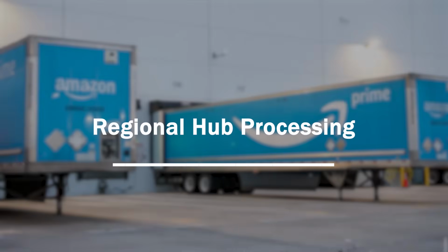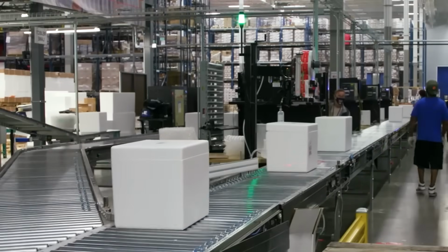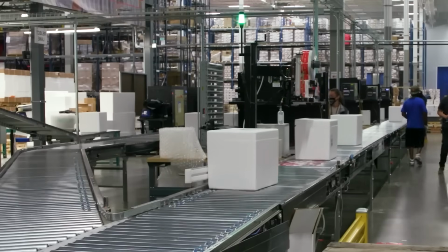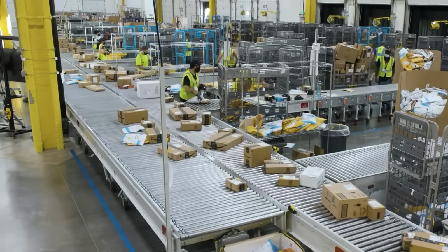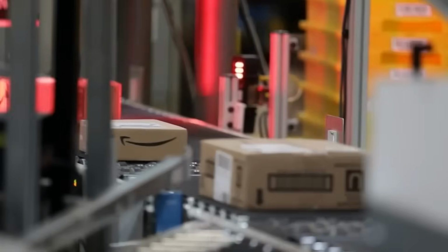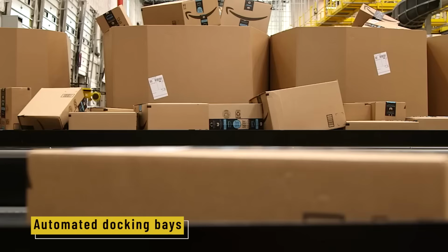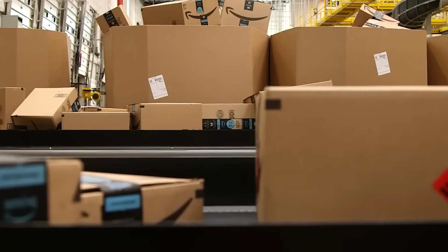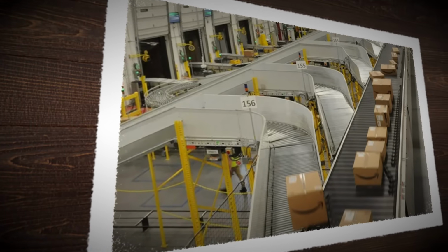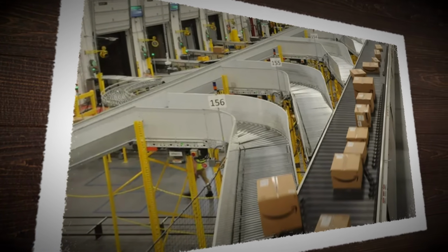Regional hub processing. Arriving at a regional hub is like entering another layer of precision. Here, packages are resorted for finer delivery routes. These hubs are bigger, busier, and act like nerve centers for entire cities or multi-state areas. When trucks arrive, they're met with automated docking bays. Packages roll off and onto another web of conveyor belts. Once again, barcodes are scanned, weights are checked, and each item is sent in a direction based on delivery zones.